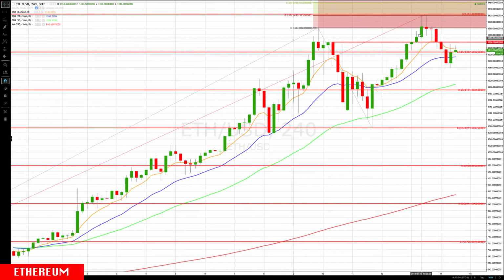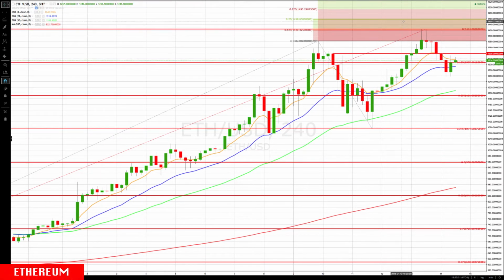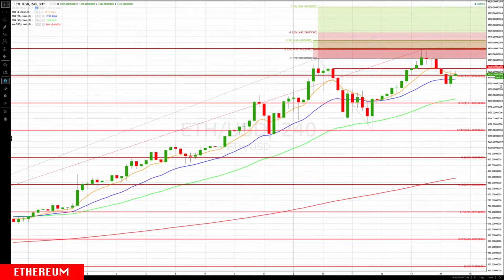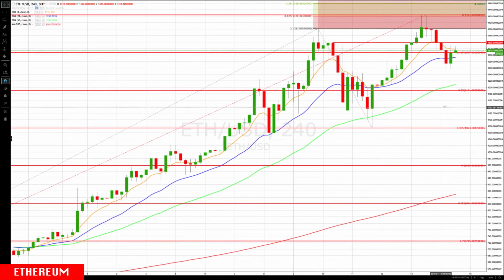Switching over to Ethereum, it ran up to the next gain level, this 1,420, and then dropped, and now holding. It did get below the rotation zone, now holding right at this 12.5% gain level. Again, this is looking like a very toppy formation. The other price projections are still in place in case we do make a strong move up: 1,458, 1,493, and then eventually 1,604. But again, looking very toppy.